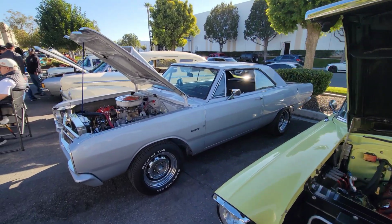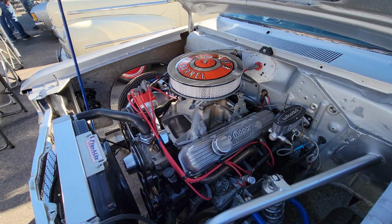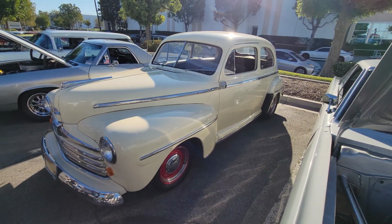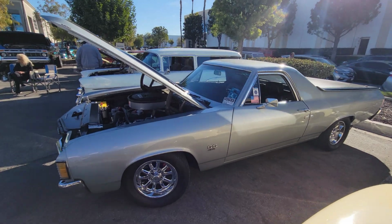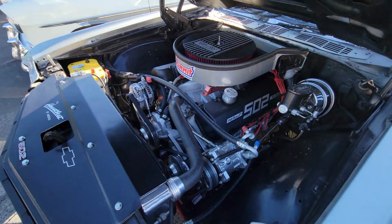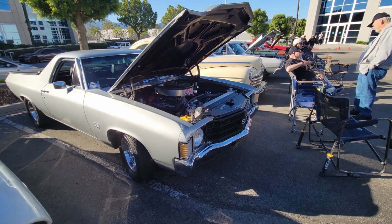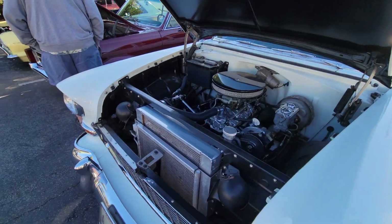Let's get in the Dodge Dart here. Pretty cool. Old high-rise manifold. Remember those back in the day. Got your use out of it then. Oh, 454. How about that? Big block. Oh, I just went for the 500 cubic inch thing. I said I saw one of those for sale once. About that color. Really cheap. I should have bought it.